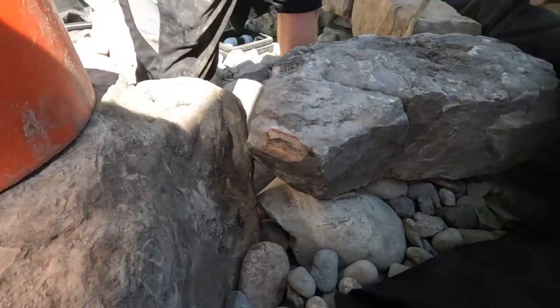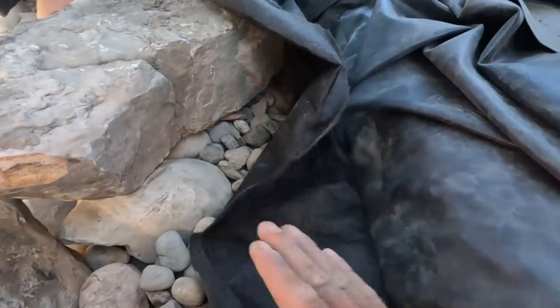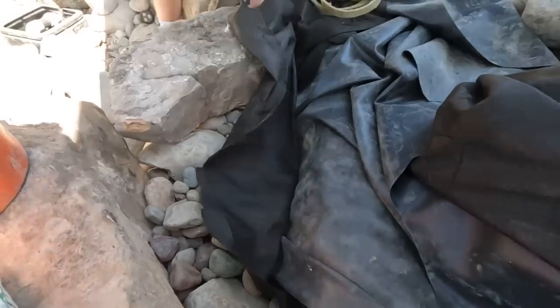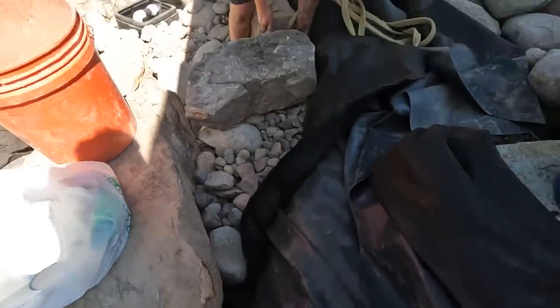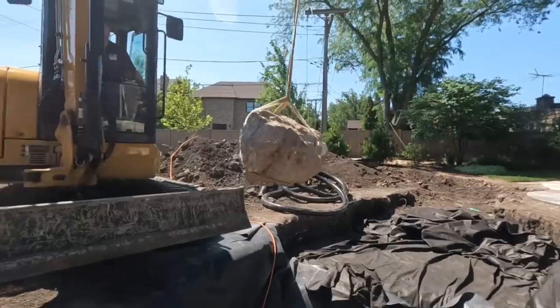Or we may just fold that liner back horizontally like this and come up the back. We'll see how much slack we actually have, but we'll have to get creative because we really want to see that soil come in and come along the back here. Looks awesome. Nice job, Jack. Thank you.